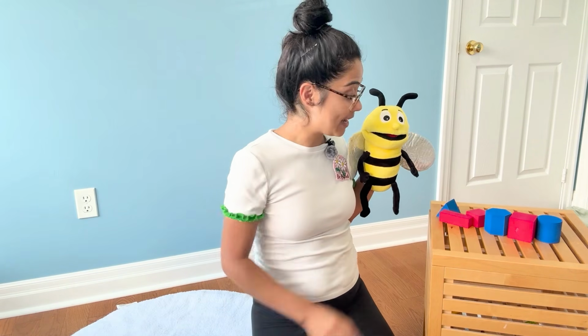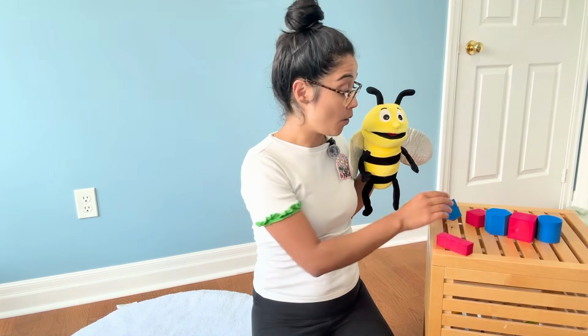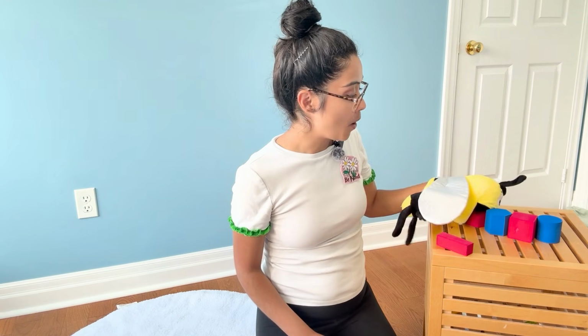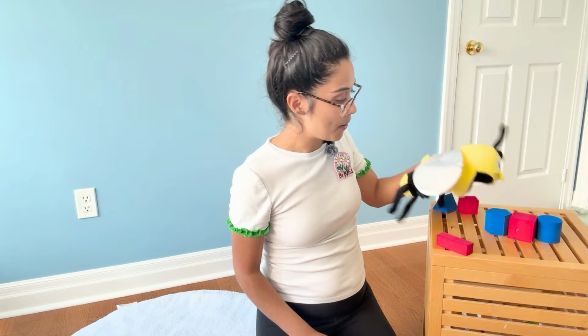This is how it looks like. 1 block for me, 1 block for you. Do you want to give it a try? Okay, 1 block for me, 1 block for you. Well done. What if now we can sort?